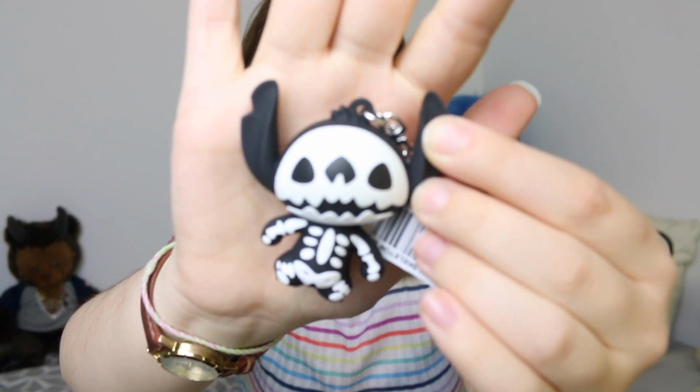But then I had another look at the little stand that they were on, and there's a skeleton one, and this was not there the first day, but it was there the second day, and I was like, she's buying it. Because look at him, it's a skeleton Stitch. If you didn't know me, I really like skulls, and I have a skeleton Stitch. I don't know why it exists, but I'm not complaining.